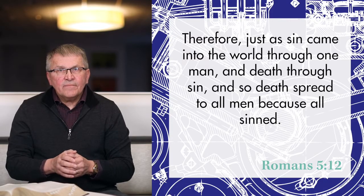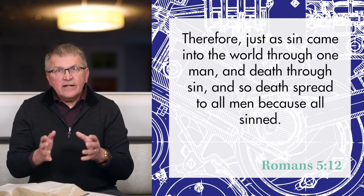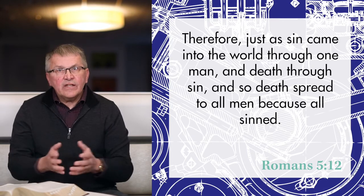The foundation of this is Adam. The single sin of Adam and Eve was the one sin which stood for us all in the judgment of God. Romans 5 makes this clear. Therefore, just as sin came into the world through one man, and death through sin, and so death spread to all men because all sinned. The divine principle is set. One, Adam, stands for us all, and one sin sets the pattern of sin without escape for us all.